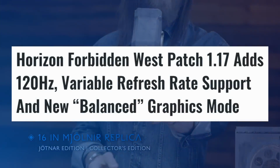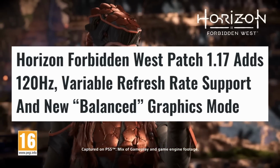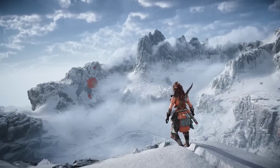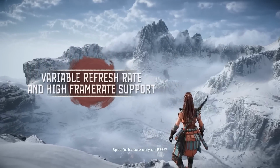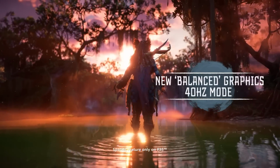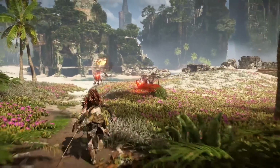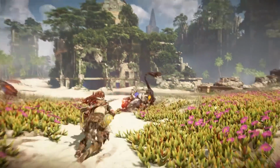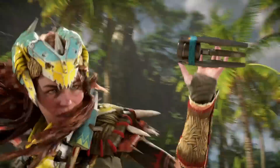We're moving on to the next topic, though, which is some very good news regarding Horizon Forbidden West. This is reading from PlayStation Universe, where it says Horizon Forbidden West's latest patch 1.17 brings a few big features for players with the equipment to take advantage of them. Those being support for variable refresh rate monitors and a 120Hz mode. The game also includes what Guerrilla is calling a new balanced graphics mode, which has the game running at 40Hz while likely keeping some of the more intense graphic settings turned on.